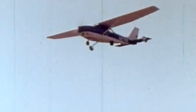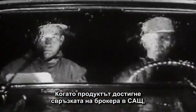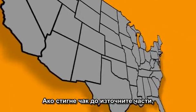Some of the most common ways? The border jumper's fee varies with each trip, but they're always well paid. Once a product has reached the broker's US connection, it will earn about $3,000 a pound. The farther south it goes, the more it makes.